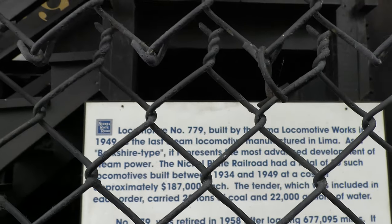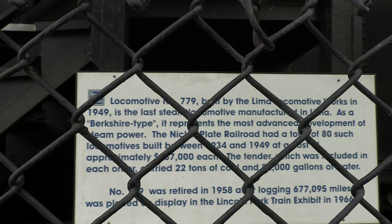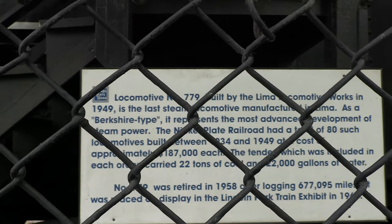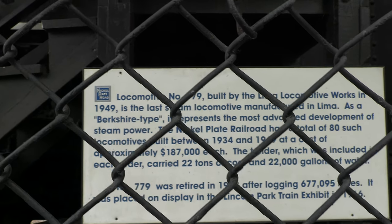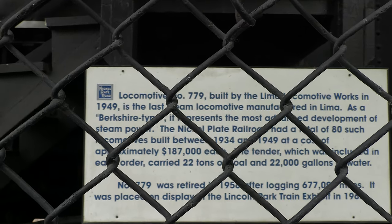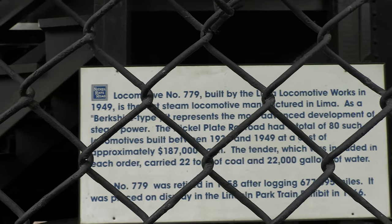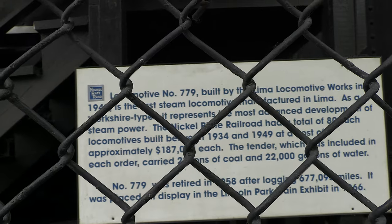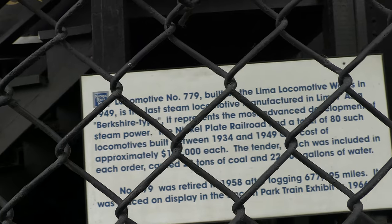This sign reads: Locomotive number 779, built by the Lima Locomotive Works in 1949, is the last steam locomotive manufactured in Lima. As a Berkshire type, it represents the most advanced development of steam power. The Nickel Plate Railroad had a total of 80 such locomotives built between 1934 and 1949 at a cost of approximately $187,000 each. The tender, which was included in each order, carried 22 tons of coal and 22,000 gallons of water. Number 779 was retired in 1958, and after logging 677,995 miles, it was placed on display in Lincoln Park train exhibit in 1966.